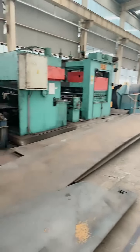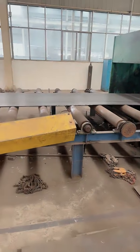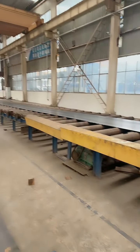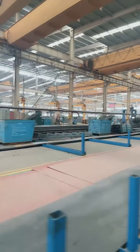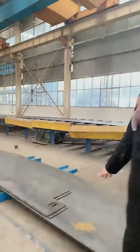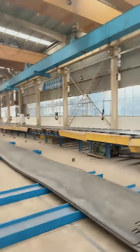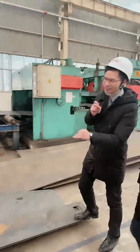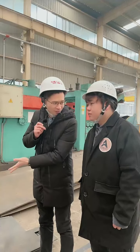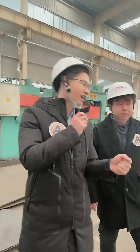Here we can see a very flat plate from the coil. Do you know this part? This is the side plate of the main girder. I think you have noticed that this is a complete plate: no cutting, no welding. I will introduce how we can do it.